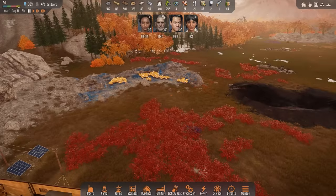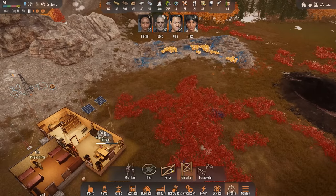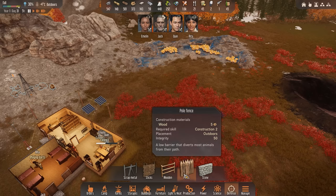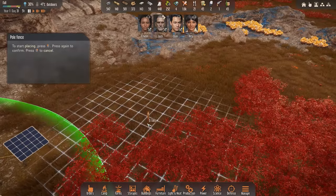Well, in the meantime, let's start thinking about some defenses. Got a good amount of lumber at the moment. So there's a few things you can do here, right? You can place down some fences, and the big tall poles are easily the best way to go as far as having some defenses there.